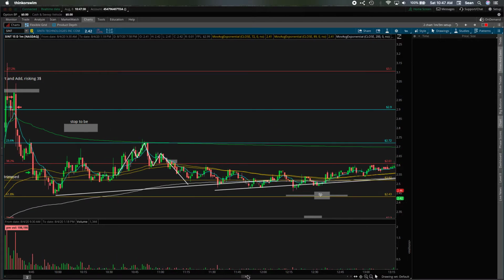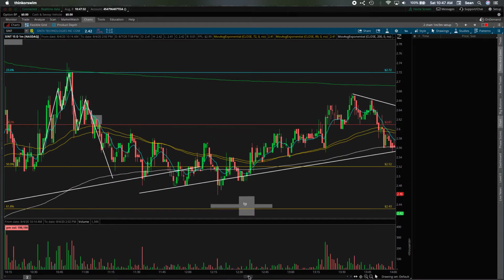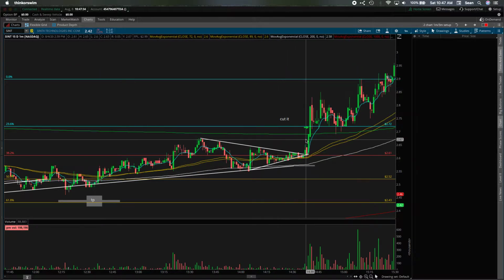And as soon as I started to make higher highs here, and I saw volume coming in, it was 2 o'clock here, 2:40. I cut it. Boom. I trimmed it. I could have done more when I started seeing this higher low, higher low, higher low, and reclaiming the J lines and bouncing off the J lines, and I should have been scaling out here. But I gave back literally like 10, 15 cents. Okay, so that was the trade on Sint. Then we had Biok.